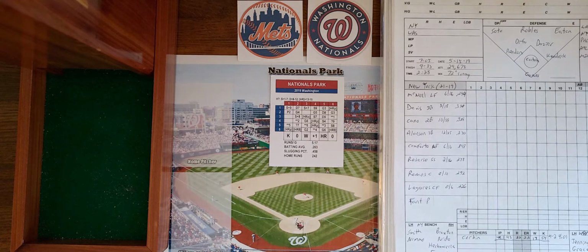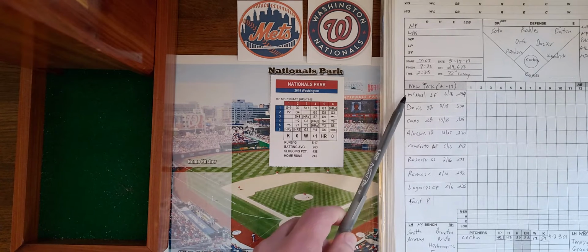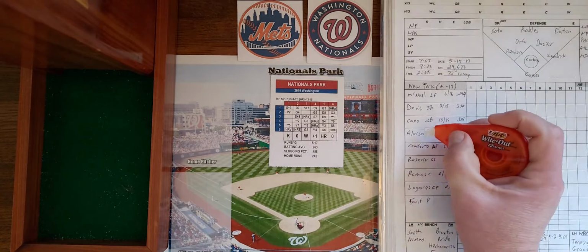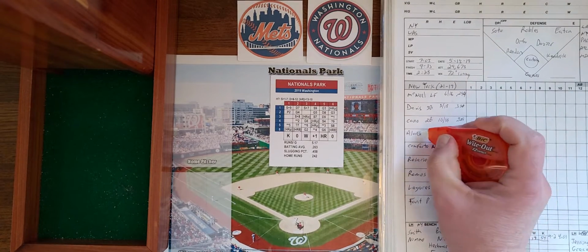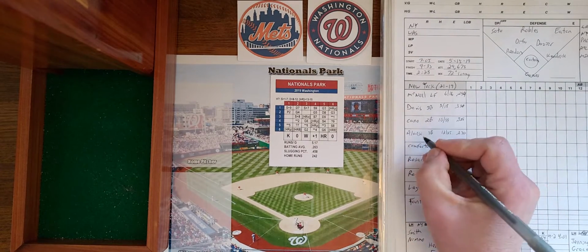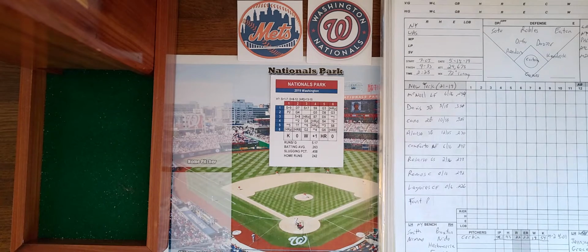All right, so let's look at the Mets lineup. Jeff McNeil leads off in left field. J.D. Davis is at third. Robinson Cano's at second. I got Alonso, I don't know why I have Alonso there. It should be Pete Alonso, not Alonso. So let's get that fixed real quick. So Alonso's at first. Conforto's in right. Rosario is at short. Ramos, the catcher.